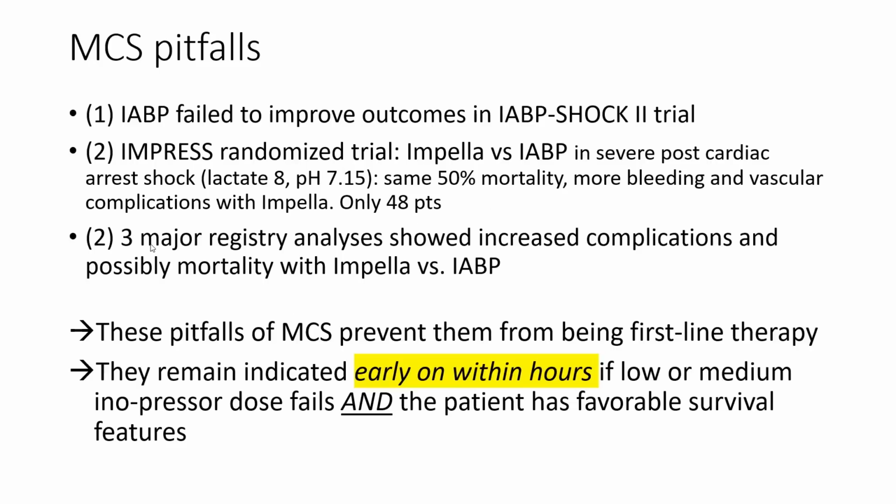On the other hand, you have 3 major registry analyses published in Circulation and in JAMA that have shown increased complications and possibly mortality with Impella versus balloon pump in cardiogenic shock. I don't say that I believe that's necessarily true. There is bias, even though those are excellent analyses. They did have some bias. They are registry analyses.